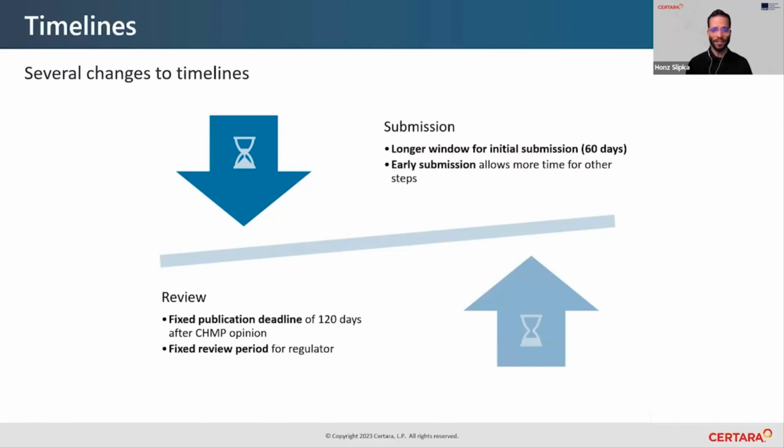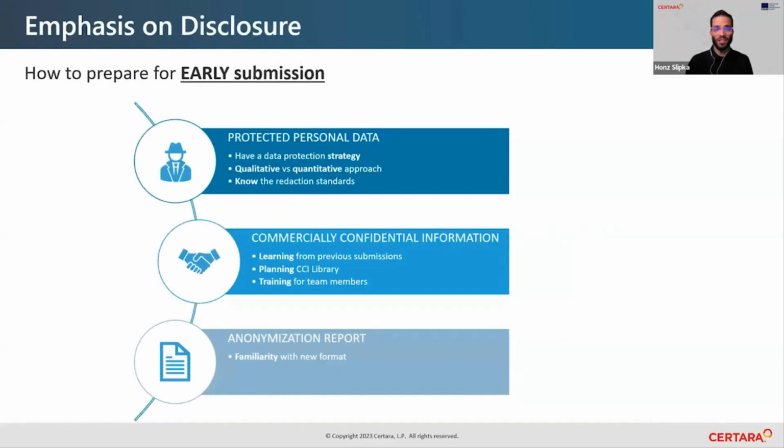Ultimately, the key takeaway is that EMA has realized that longer submission periods are necessary to accommodate the long time that it takes to create redacted documents or transformed documents. So being prepared and able to submit the redaction package early is critical to a successful submission. So how do we submit these documents early? How do we get ahead of the curve and start preparing these submissions early on?